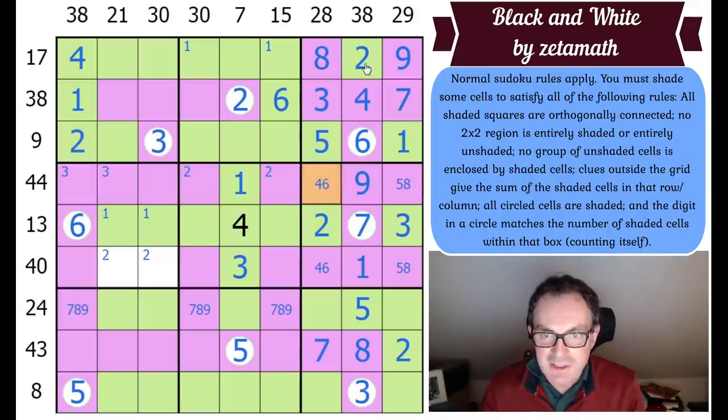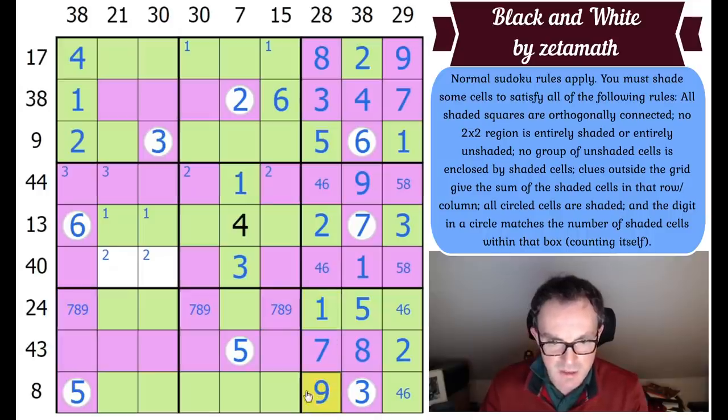I don't actually feel like I've necessarily used all of the obvious clues yet either. Let's do a stock take. This column needs 4 and 6 into those squares, and it needs 1 and 9 into those squares. Well, we know the order because there's a 9, 7, 8, 9 triple here. So that's 1, that's 9.